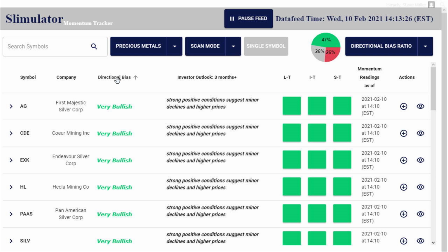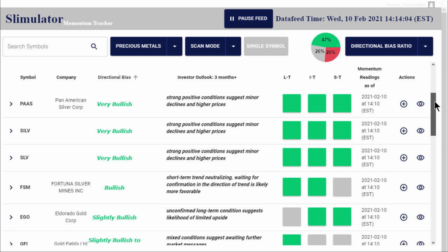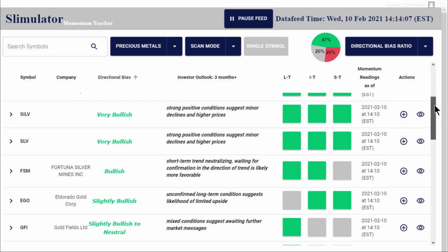What's really incredibly interesting when I look at this is that the ones that have powerful momentum all the way across, like First Majestic Silver, long-term, intermediate, and short-term, they throw off a directional bias. It's a sum of the evidence right in here that is very bullish. And you could see that, very bullish. CDE, very bullish. Endeavor Silver, Hecla Mining, PAS. These are all silver stocks. That's incredible. The ones that have maintained positive momentum through all of this movement that we've seen have been absolutely great. I'll scroll down a little bit, and you can see what's in there is SLV, the silver ETF, of course, and then Fortuna.